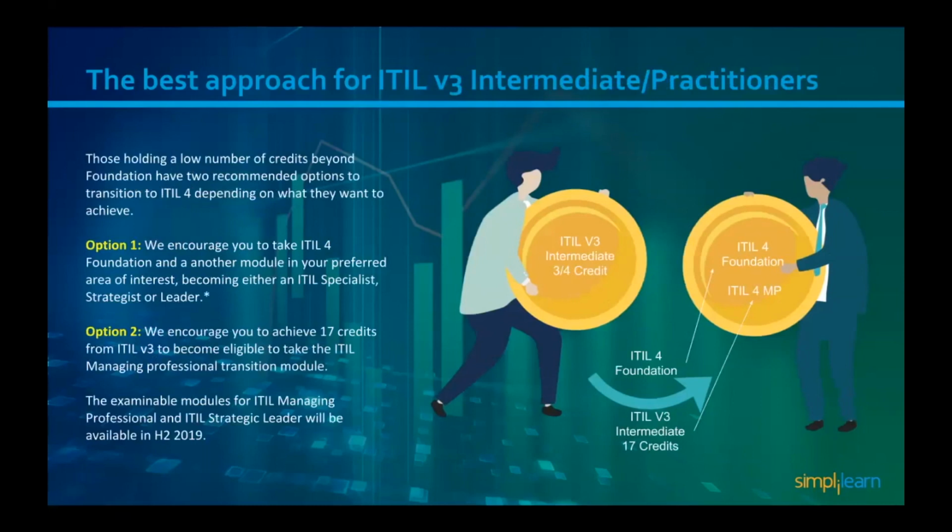The best approach for the intermediate practitioners of version 3: if you hold a low number of credits beyond Foundation, there are 2 options, like I said before. Option 1, you take the Foundation and another module in your preferred area of interest, becoming either an ITIL strategist, specialist, or leader. Option 2, achieve 17 credits from ITIL version 3 to become eligible to take the ITIL Managing Professional Transition. And the examinable modules for ITIL Managing Professional and the ITIL Strategic Leader are going to be available in H2 2019.